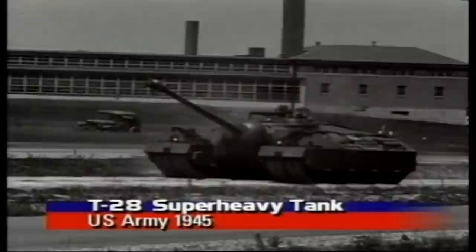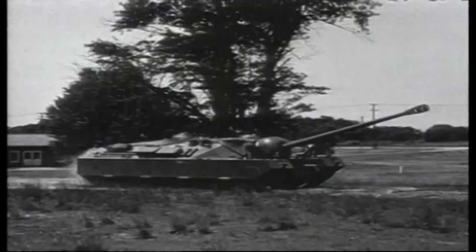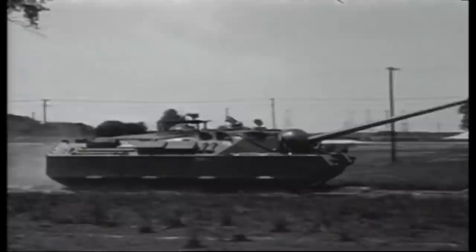The most powerful American armored vehicle of World War II was the T-28 Super Heavy Tank. It was not designed to fight other tanks, but to duel with heavy fortifications of the type expected on the German Siegfried Line. It was so heavy that it had to have four sets of tracks instead of the usual two. Its thick armor was nearly impervious to any conventional land artillery. But in a war of maneuver, its weight was a major drawback, and none ever saw combat.